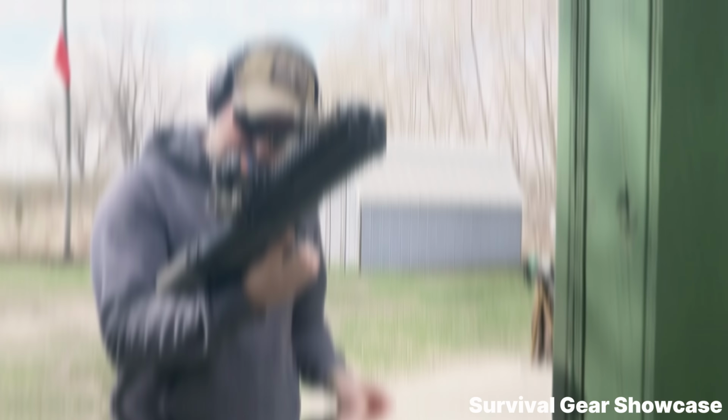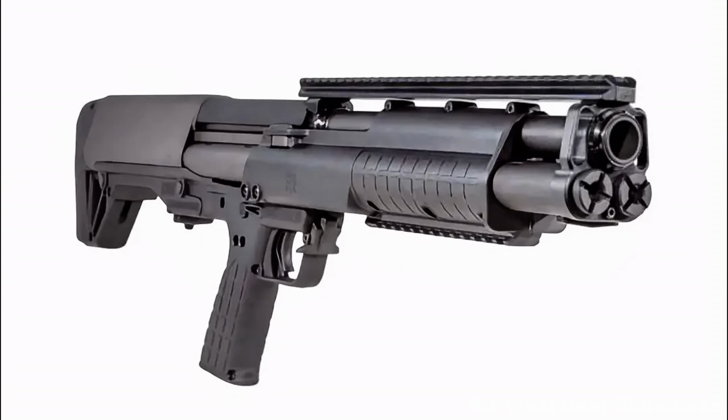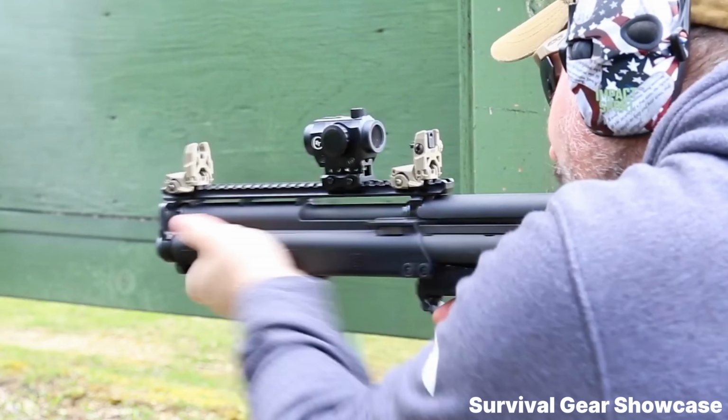I've shot a newer KSG model, and it's a beast. The capacity's insane. 14 rounds of 12 gauge is enough to handle any threat. It's not perfect. Early models had hiccups, but forums rave about recent ones running thousands of rounds without issue. I used it in a tight shoot house, and the short length was a game changer for corners. If you want max firepower in a compact package, the KSG's a legend for a reason.